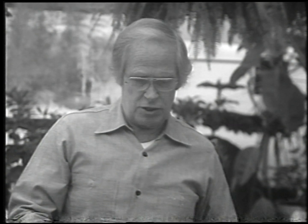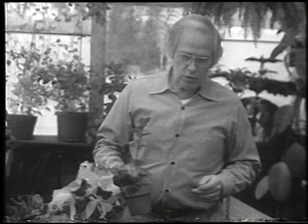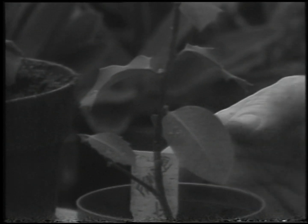Mrs. J.M. Rogers asks, is it possible to propagate a holly tree? Can a twig be rooted like a pussy willow can in water? No, you'd have to root it in sand. And let me show you one which I rooted 3 years ago. Here's a holly tree, 3 years old.